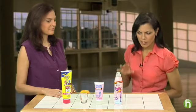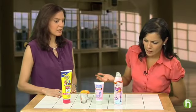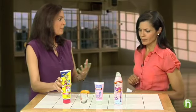I see that you have several products here. Tell us about them. So there's lots of sunscreen that are packaged for children. A lot of times these contain ingredients like zinc oxide or titanium dioxide that are a little bit more opaque. They're thicker and you can see them more on the skin. And these are nice because they don't actually penetrate the skin. They just create a protective physical coating and helps protect against the sun damage.